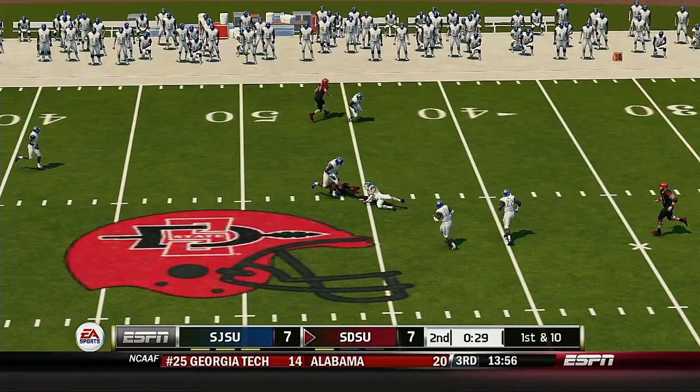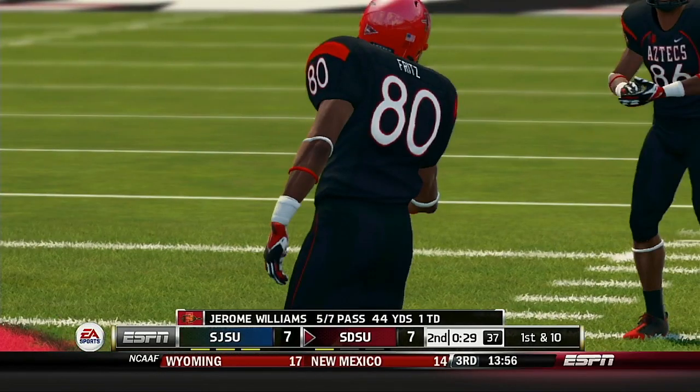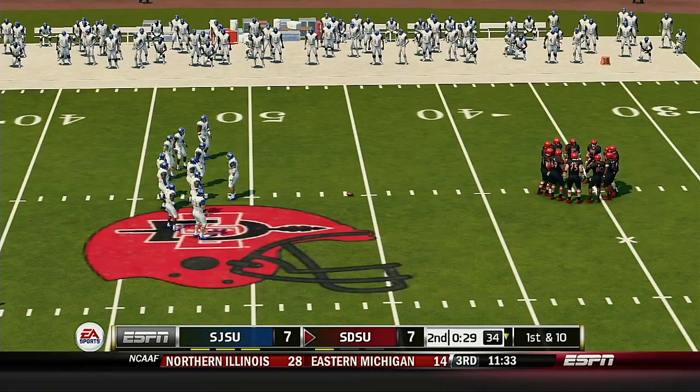Play action, and he's immediately tackled. A quarterback's best friend is a receiver he can count on to catch the ball every time he drops back to pass.